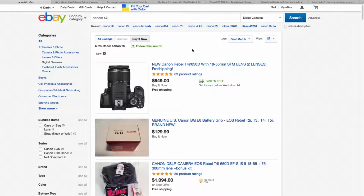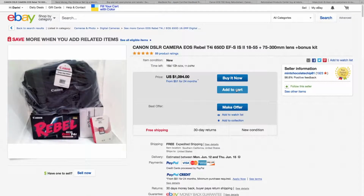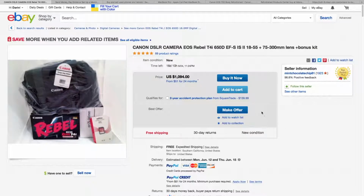There's also a section within the Buy It Now called Best Offer. And you can see on this third item here, it's Buy It Now, but it also has Best Offer. What that allows you to do is send an offer that's less than the Buy It Now cost to the seller to see if they're willing to take it, allowing you to purchase the item for less than what they're selling it for.